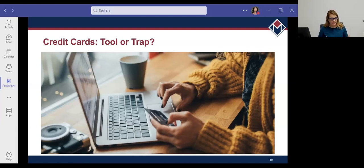So again, we got a big group in front of us. And I want y'all to take a second and think: credit cards, tool or trap. If I said, I've got a credit card in your name for every one of you and I'm handing them out, how excited are you? Or you're like, keep that credit card away from me. I do not want it. I have heard terrible things. I've been told to stay away from them. People usually have a strong opinion either way. They think credit cards are the greatest thing, or they think they're the scariest thing to stay away from.